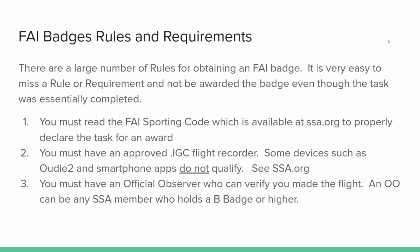So maybe you have a UDI. The UDI is a pretty good device, but guess what? It's not approved as an IGC flight recorder. What comes off the UDI can be used for certain things, like OLC, the online contest. That online contest will take them, but you need a special IGC flight recorder that will do it for you. So the smartphones and the UDIs won't qualify, but FLARM will qualify, and a lot of the flight computers will qualify. So make sure you've got a qualified flight recorder.